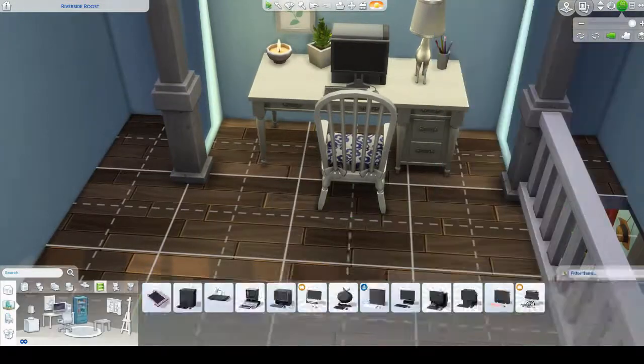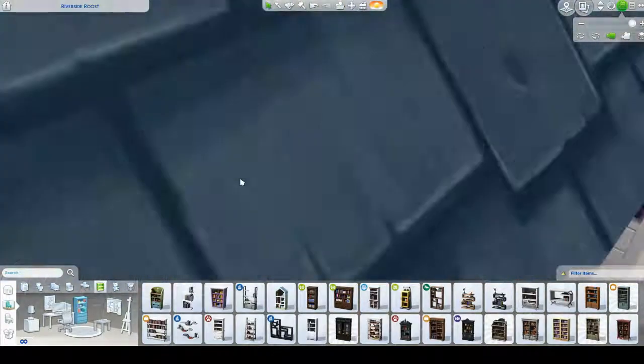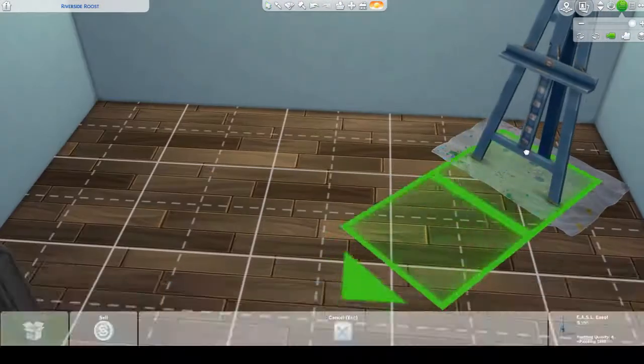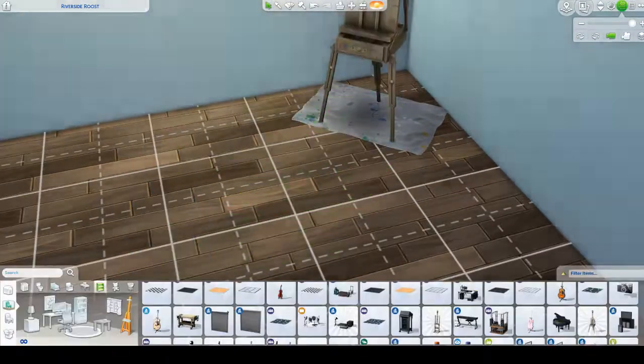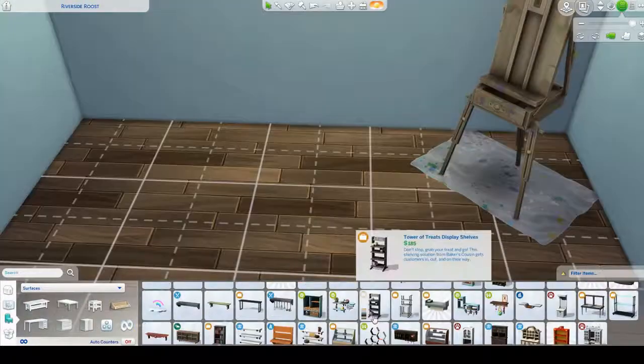And I know that the bookshelf clips into the walls there. You can see the paint behind the bookshelf. That was the look I was kind of going for though. I wanted them to look not so wide or not so thick, I guess. So yeah, they do clip to the wall, but that was kind of the idea I had for it anyway. So I'm fine with that.